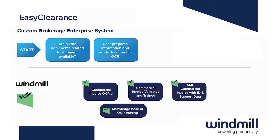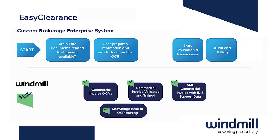We then have the ability to send you that transaction back with all those line items for you to complete that shipment in your systems. Whatever entry, whatever audit and billing happens in your current system, we're not building those functions. We're just going to do it with all the data pre-populated. Makes it a little more like an EDI transaction.